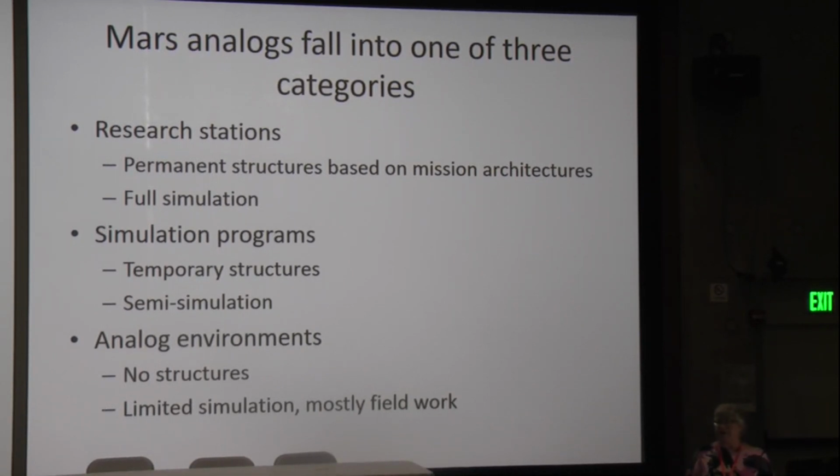Amadee would be a great example of a simulation program where every 2 years they go to a different place and put an amazing facility up for just a month, and then it disappears. These are generally semi-sims because there's a lot more research going on. They have outdoor external researchers that come in and maybe will spend a week looking at spacesuit design.